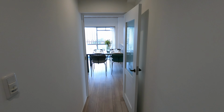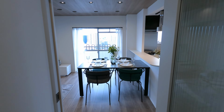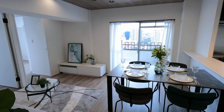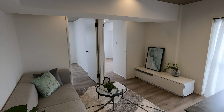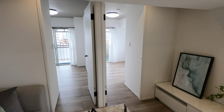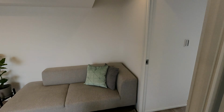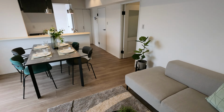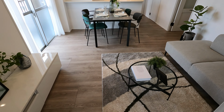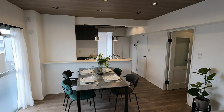Hello everyone. Today I will take you to visit an apartment in Nakano city. It's just 1 minute on foot from Nakano station. There are 3 bedrooms in this apartment, and this is a living room and kitchen room. The floor size is about 60 square meters.